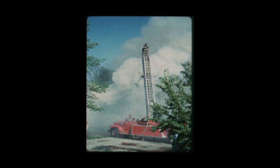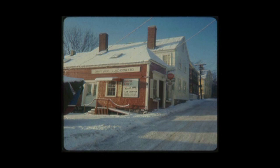And this was a fire, ladder 2, 1965. I'm not sure what fire or who the fireman was, but it was kind of a nice action slide that it had. And there's the Driftwood, 1968. They must have closed for the winter because there was a sign on the door that said reopening in March. And this was taken New Year's Day.